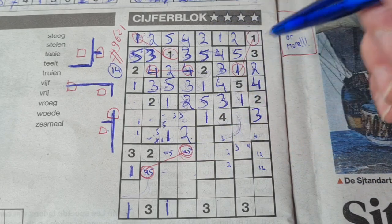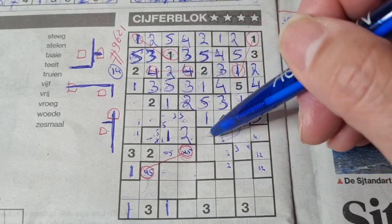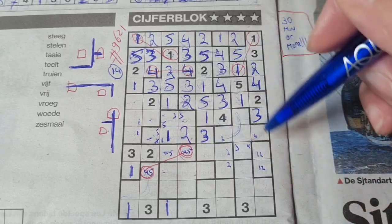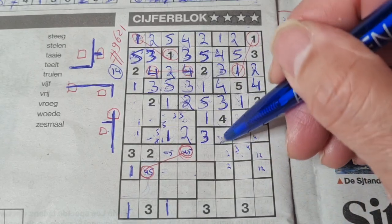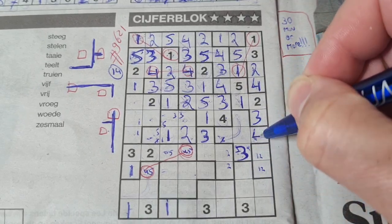Let me think. 1, 2. This box can be 1, can be 2. Should be a 3. Can be a 4. Yes, definitely a 3 here. Mark those two boxes earlier with a 3. We have a 3 now, so this box can be 3 anymore. That box will be a 3, and I've eliminated here 4, so the 4 goes there.